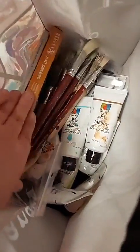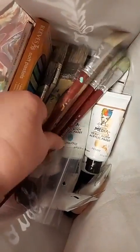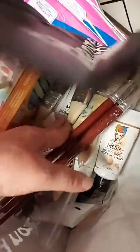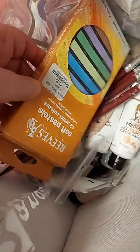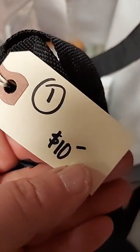Again, these are all used, some of them more than others. It has a variety of paintbrushes in here in different sizes, also some chip brushes. It also has a set of soft pastels, 12 soft pastels, as well as some Staedtler watercolor pencils, 12 watercolor pencils. So this is bag number 1, and it is $10.